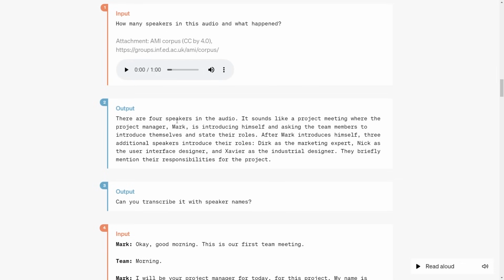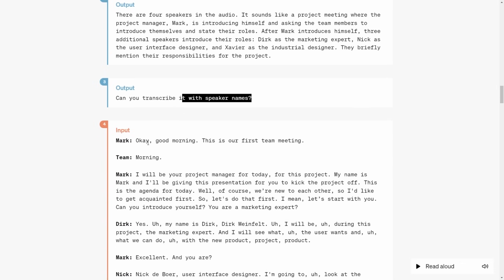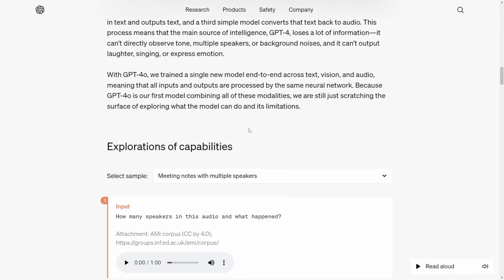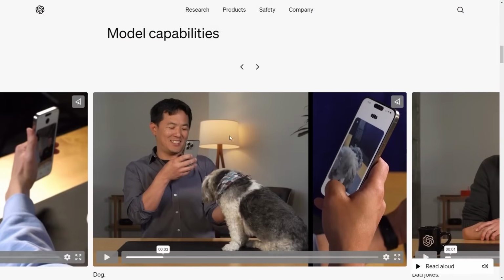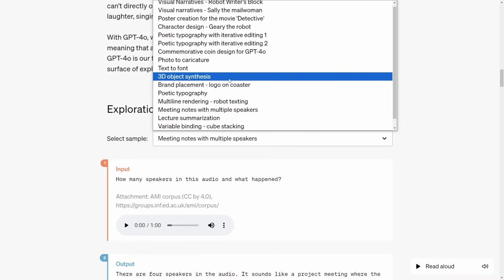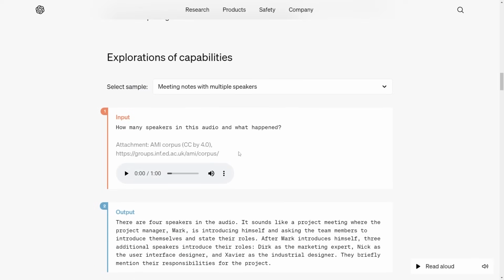But yeah, it says there are 4 speakers in the audio. It sounds like a project meeting. Can you describe it with names? And yeah, you can see it's completely transcribed here. So I think what this shows us is that we have a system whose actual capabilities are very, very much bigger than you think, because they just haven't shown them. But I do think, like I said before, it's just because they want people to focus on the new capabilities of the system that were released.